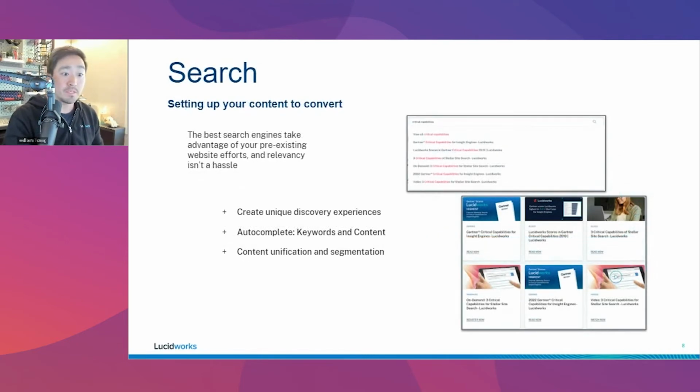But when it comes to setting up your site search for success, it really shouldn't be much more difficult than what you're already doing to win in the world of Google and SEO, right? A good website search engine should be able to leverage the standards that you're already following with Google in terms of setting up your relevance, right? This means as a content manager and marketer, the better disciplined you are at managing your content, the better all search engines should be able to leverage your metadata, your meta tags, and your page content.